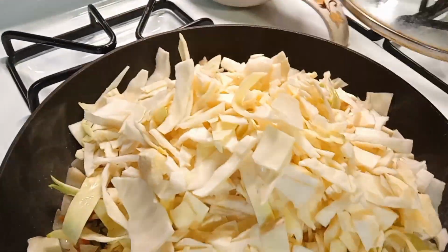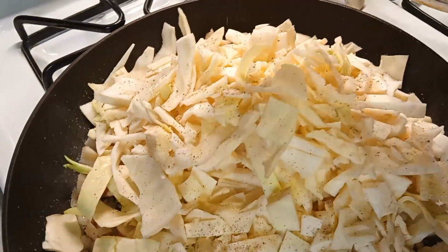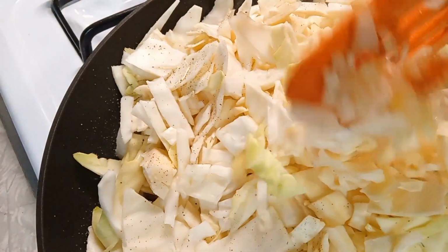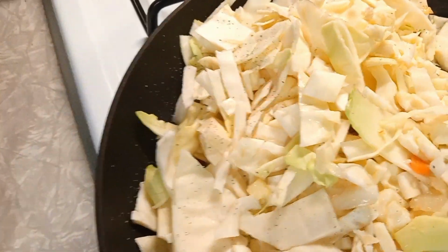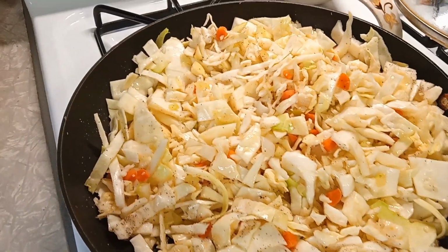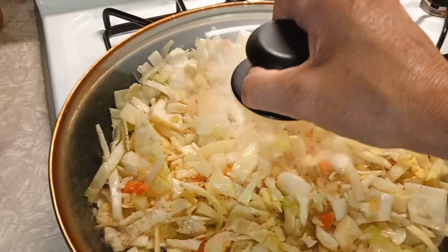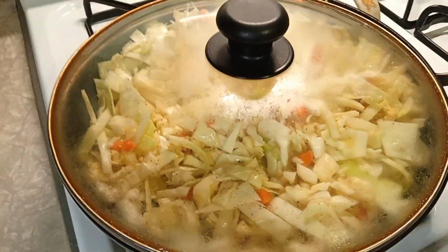Salt and pepper. I gotta toss it. Oh boy, this is bad. Okay, I'm gonna toss this with the vegetables and oil. I carefully tossed the vegetables together with the oil from the bottom and the garlic. I'm gonna put the lid on it, and this cooks for about 12 minutes.